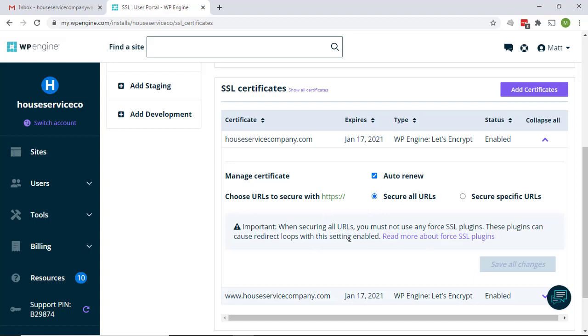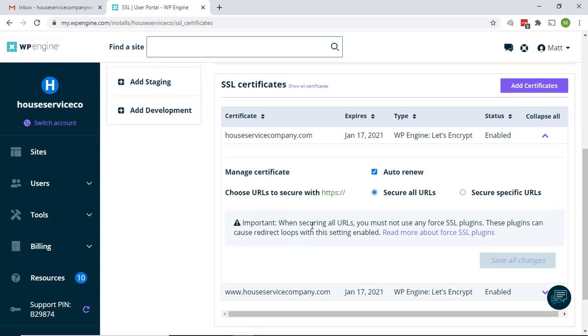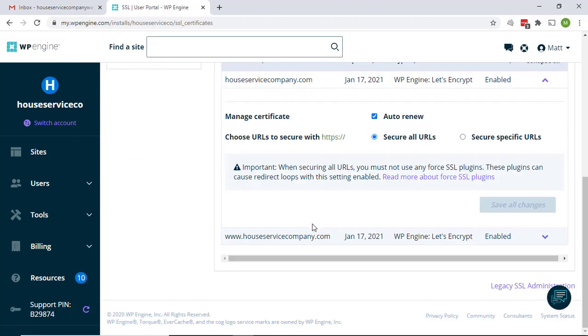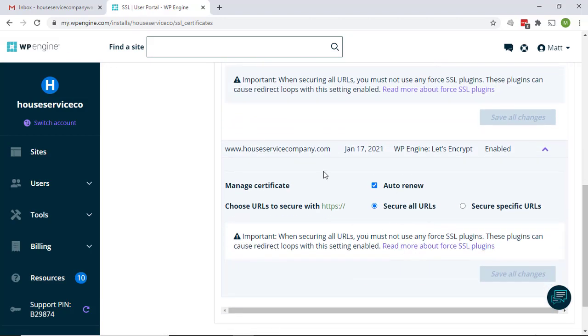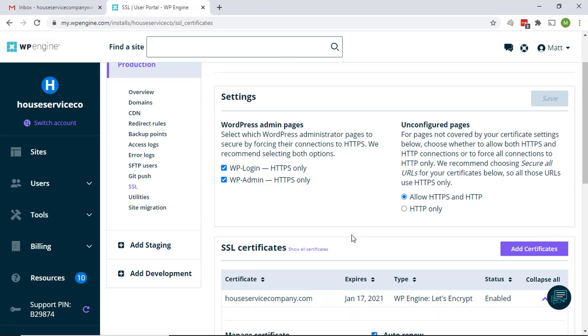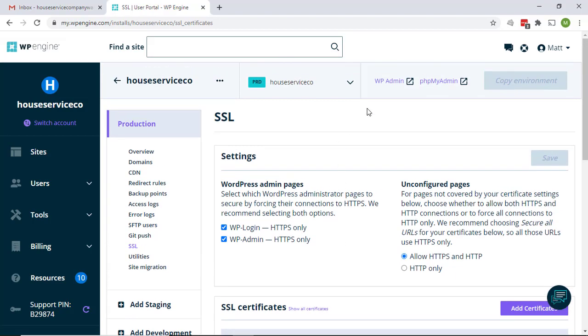This is just a good note here. On some WordPress installations, you actually need to do a plugin to force the SSL. WP Engine takes care of that for you, so you don't actually have to install anything else. It's just done for you. Okay, so we're all good there. I'll go ahead and check this one just to make sure. Yep, everything's set to auto renew, and our settings up here are great. Okay, so we're all good to go there.